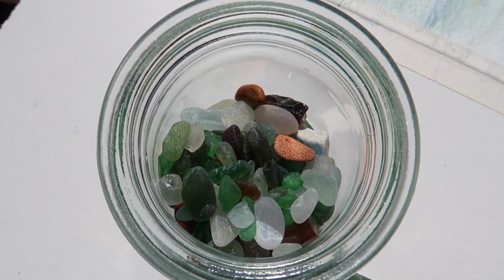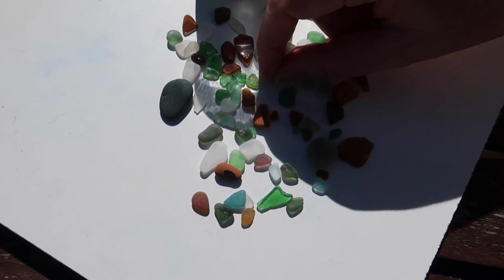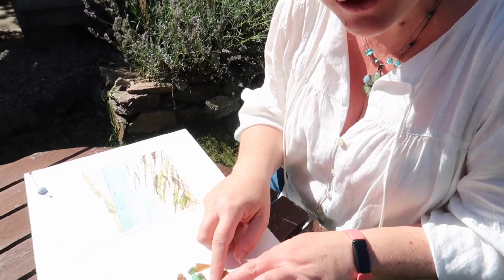So what I'm going to do now is to choose little pieces of sea glass to put within the clumps of the seaweed, browns and greens, just to give it a 3D effect. I want to make it look like a tumble. So let's choose some pieces.